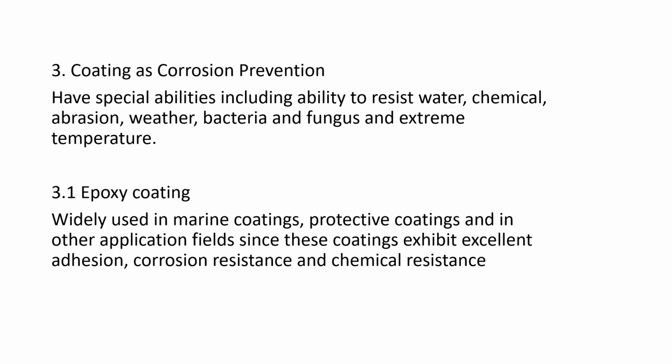Coating as a corrosion prevention. Coatings have special abilities, including the ability to resist water, chemicals, abrasion, weather, bacteria, fungus, and extreme temperature. Epoxy coating is widely used in marine coating, protective coating, and other application fields, since this coating exhibits excellent adhesion, corrosion resistance, and chemical resistance.